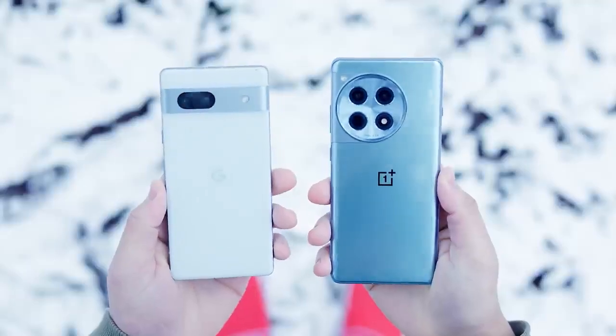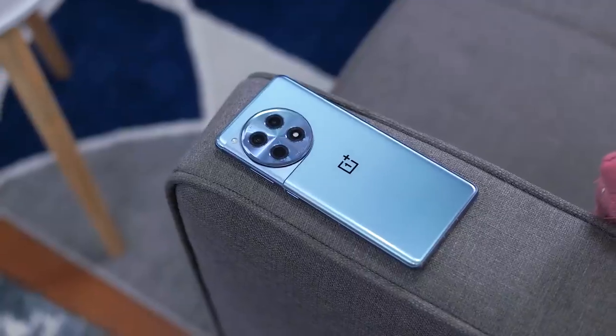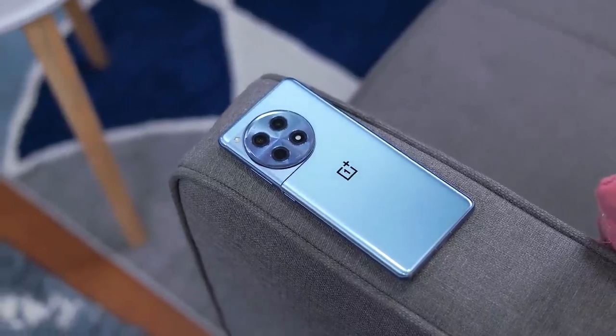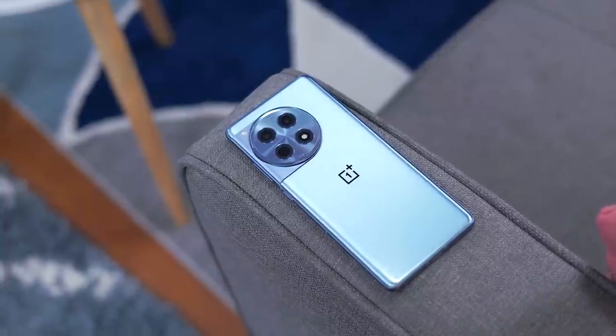While it may not have all the bells and whistles of its more expensive counterparts, it more than makes up for it with its unbeatable price to performance ratio. If you're in the market for a new smartphone that won't break the bank, the OnePlus 12R is worth considering.